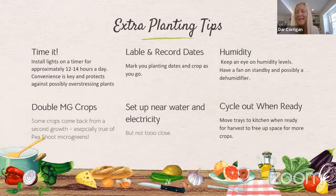On this next page, if I have convinced you to give any of this a try, I just wanted to provide you with a few extra planting tips, things that have made it easier for me over time. I put my garden cart on a timer. So basically you want to run your lights 10 to 14 hours a day, maybe 10 to 12. So much easier if it's on a timer. And you don't have to think about it. You don't overstress your plants or neglect them.